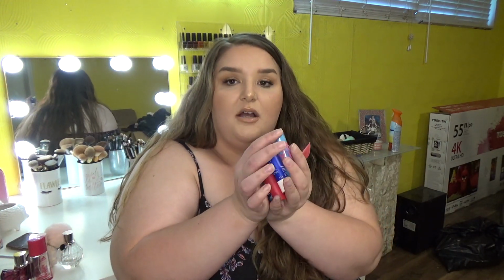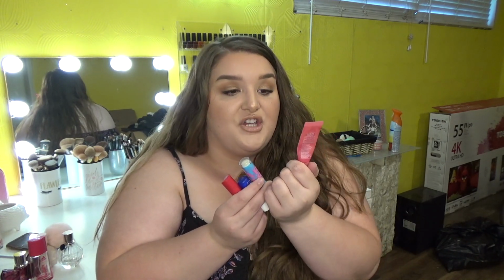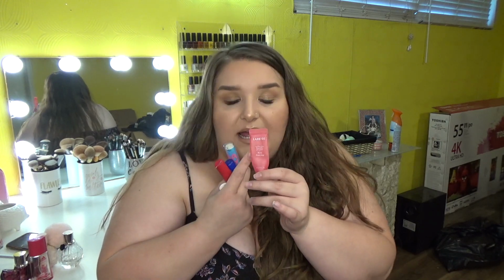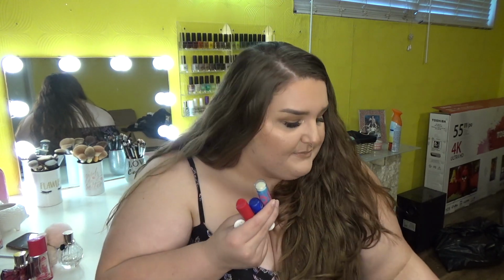Okay, so all of these are chapstick kind of situations. This one is probably my favorite. This is the Laneige Lip Glowy Balm. I have 4 of these now, and this is the only one I've used up so far. It's so slippy and nice on your lips. It almost feels or looks like a gloss, but it gives that hydration of a lip balm. So I do really like these. I like these over the Laneige lip mask. They're just easier to apply on the go, and I find that they leave my lips feeling more hydrated than the sleeping mask. So I do like these.